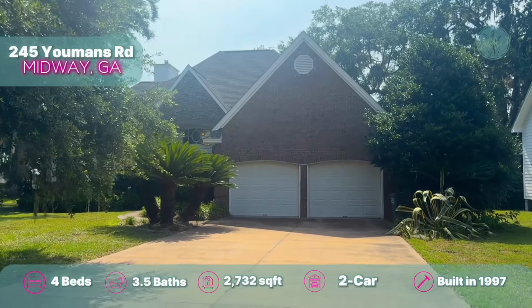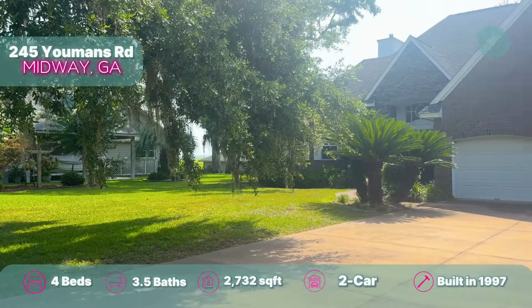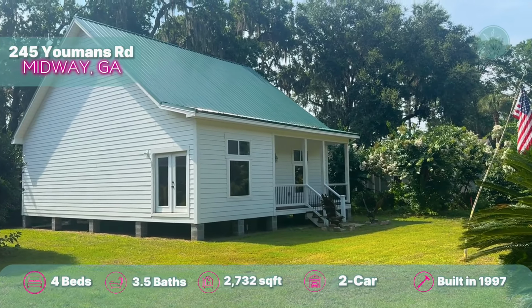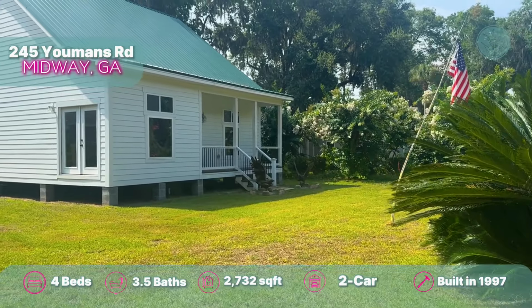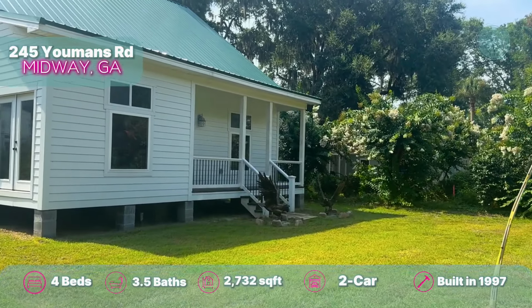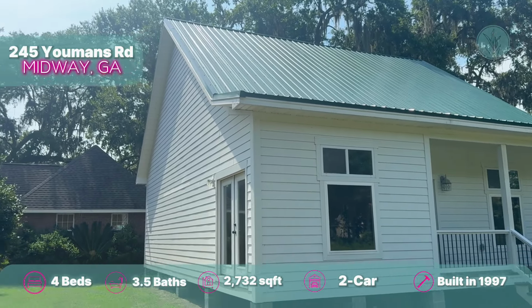So here is the house. Right, neighbors. And then this is the workshop. This is part of the property as well. Is that new roof on there?